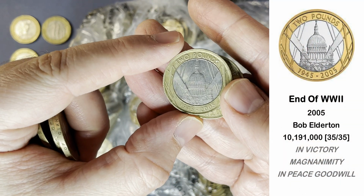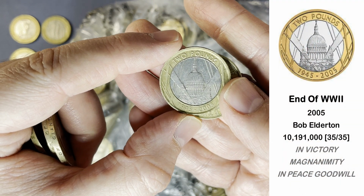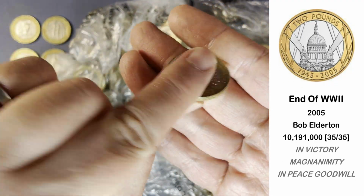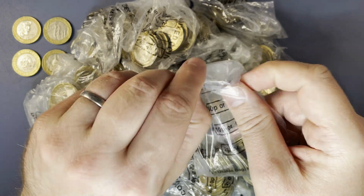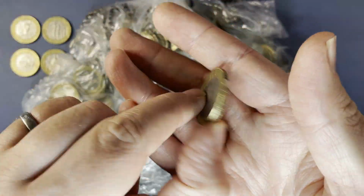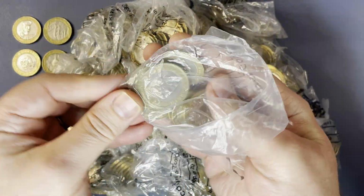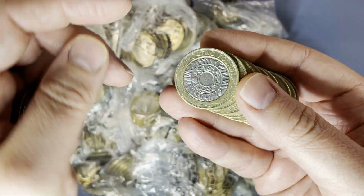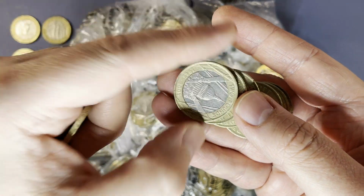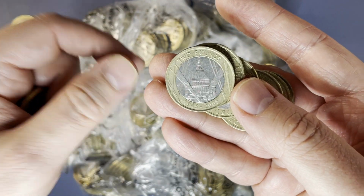And here we have VE Day. That's the most common commemorative £2 coin. Over 10 million of them were circulated. There's another VE Day.